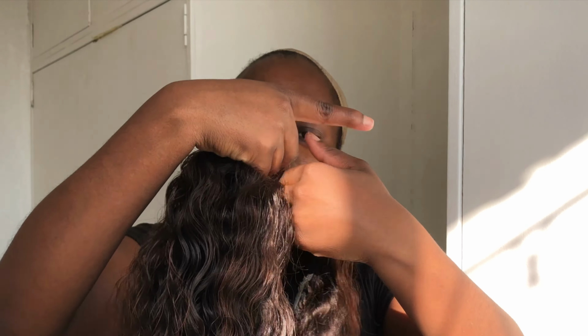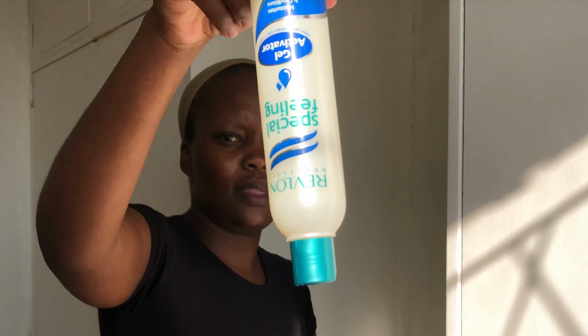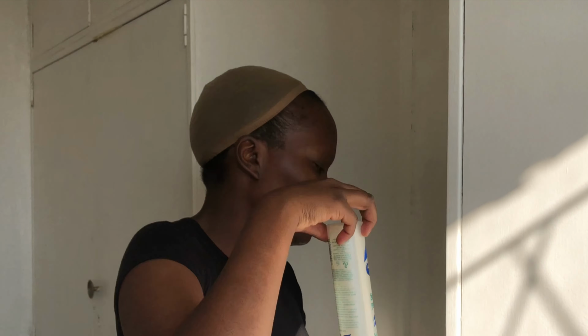I did the hair as well. Can you see? It looks so much different. I just put a curl activator. This is the one that I used. Love it so much. I'm going out for brunch with Lerato. We're going to Besos. I think, I hope I'm pronouncing it correctly. I've always wanted to try that restaurant, so I'm so excited.